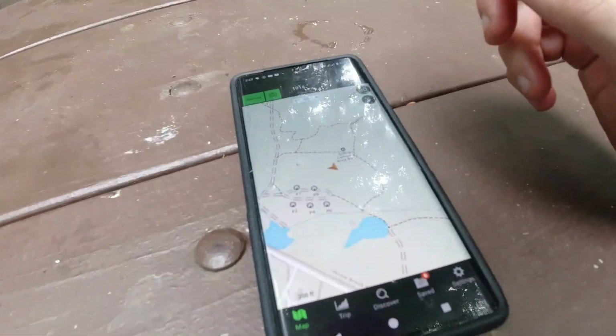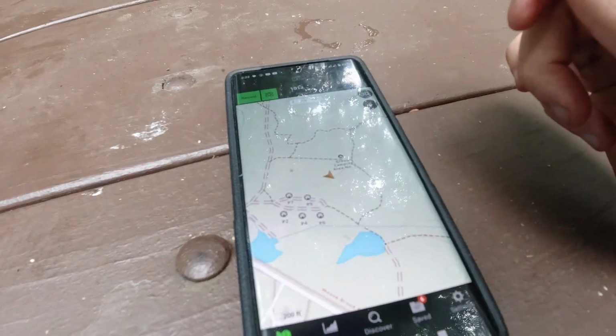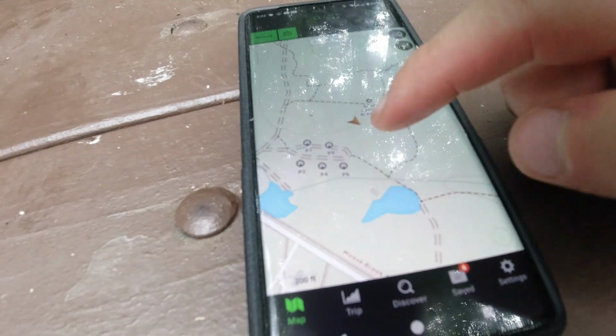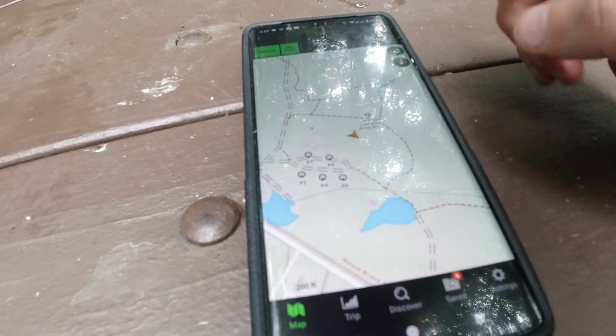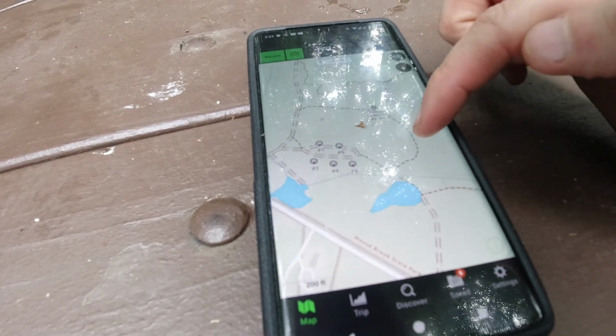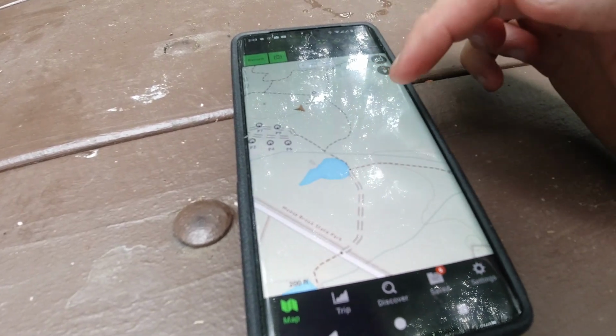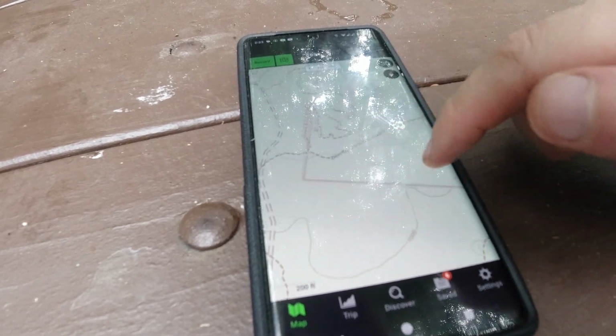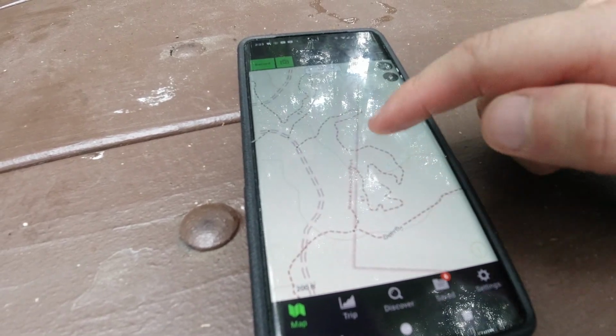So I got my phone out here. I'm going to bring up Gaia Maps and decide where I'm going to go. Okay, so I know this stuff doesn't show up too well on the camera, but that's where I am right now, pretty close to the group camping area and their loop of campsites down there. So I gotta decide where I actually want to go. And there are tons and tons of hiking trails around here. So I'm just scanning through to see if anything catches my attention that might look interesting.